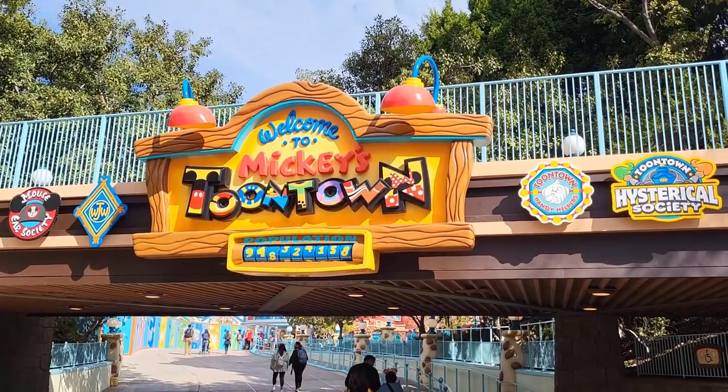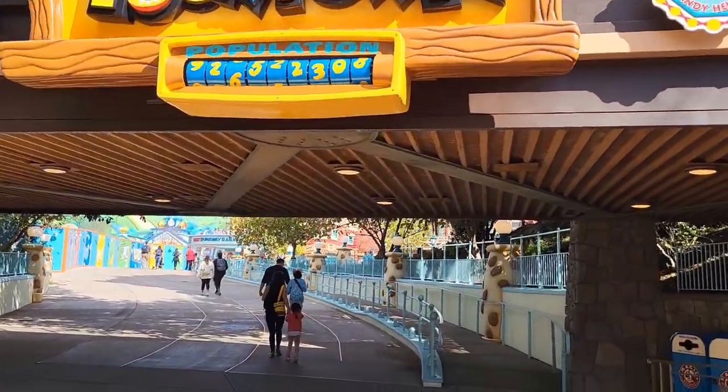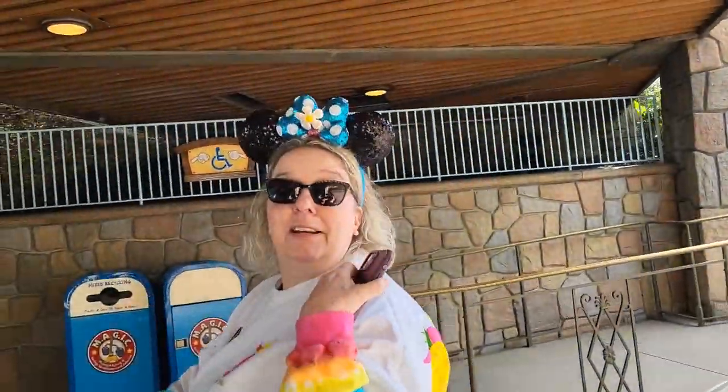And our first attraction of the day is Mickey and Minnie's Runaway Railway. You excited about this one? Are you excited? I'm very excited. I'm so excited to see this. It's gonna be so awesome.